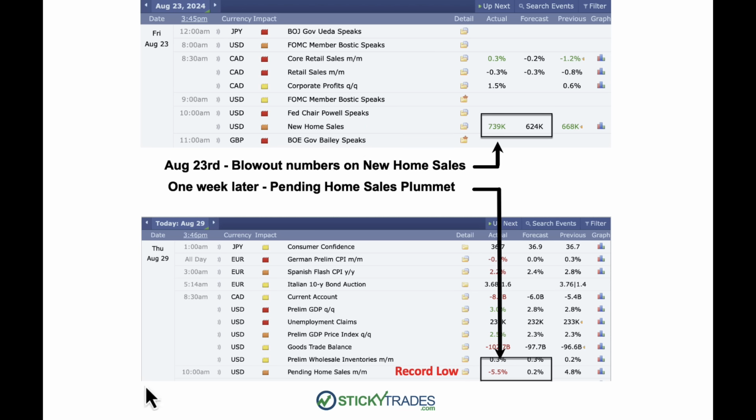But guess what? 6 days later, we hit a record low on pending home sales. This was disastrous right here. So you look at the differential here with new home sales blowing it out of the park and record lows coming in on pending home sales. Well, that tells me there's a bubble forming in the real estate market.